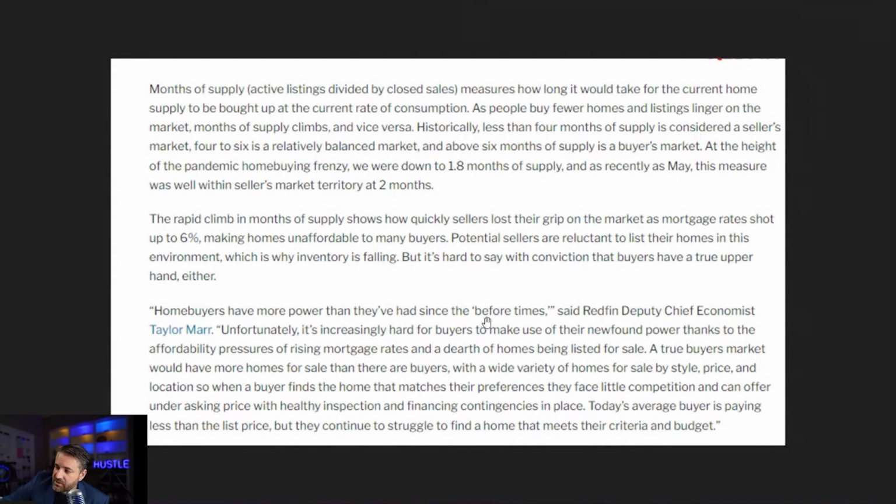Now, you guys try to pay attention here. This is really, really good information as it pertains to supply. Months of supply, which is active listings divided by closed sales, measures how long it would take for the current home supply to be bought up at the current rate of consumption. As people buy fewer homes and listings linger on the market, months of supply climbs and vice versa. Historically, less than 4 months of supply is considered a seller's market. 4 to 6 months is a relatively balanced market, and above 6 months of supply is a buyer's market.